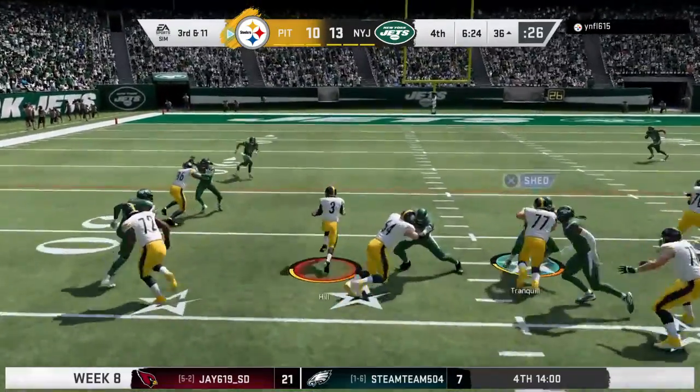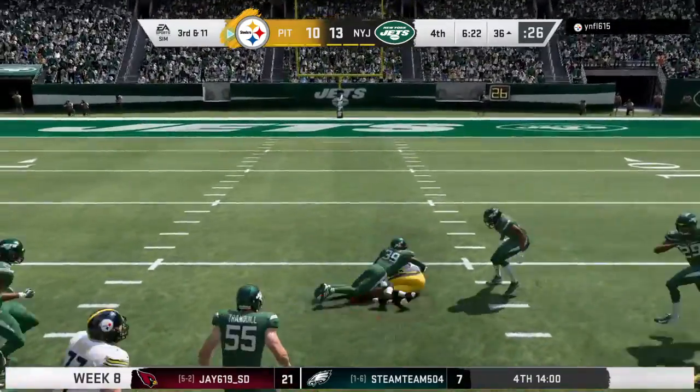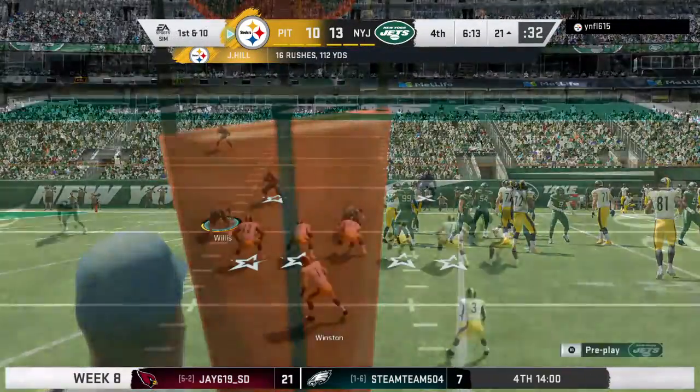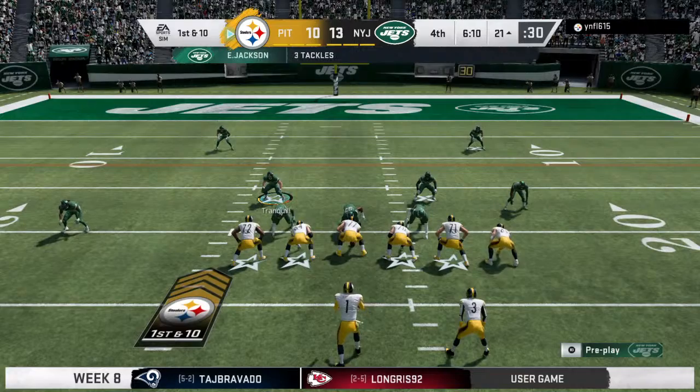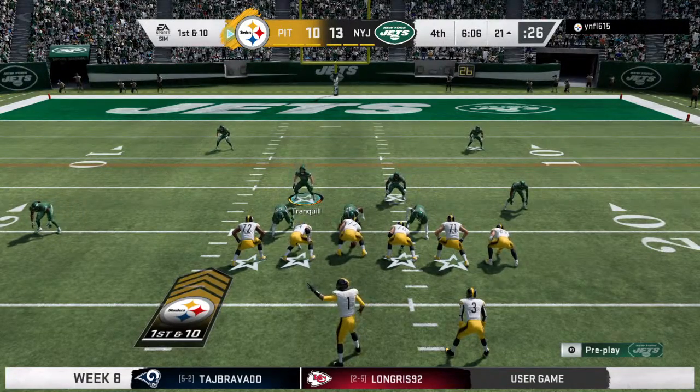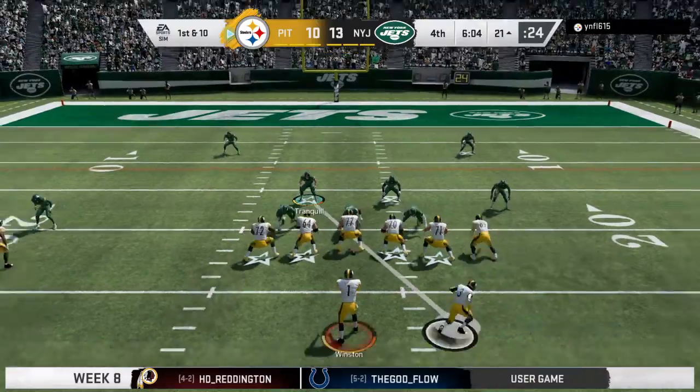And once again, Hill, he's been busy. And he's got this down almost to the 20 before he's dropped. That one good for 14 yards and a Steeler first. Some good games going on in the early window. This might be the best of the bunch.